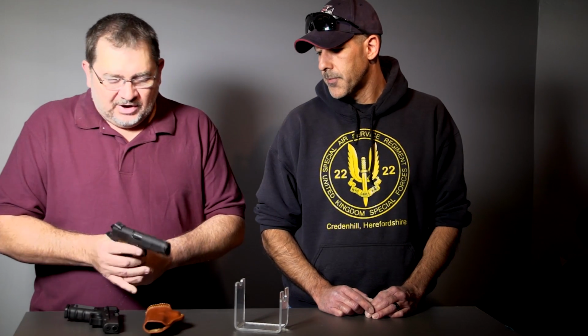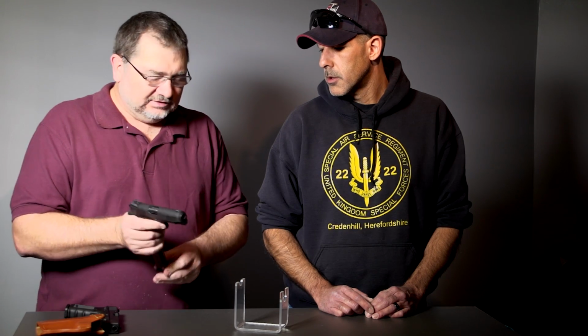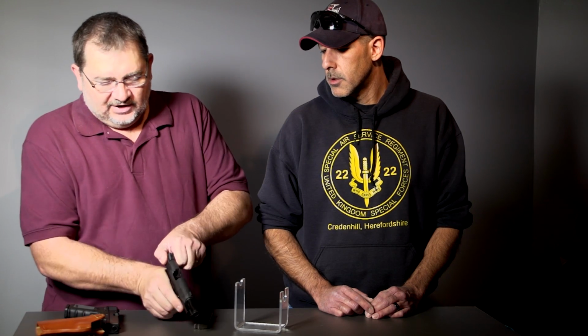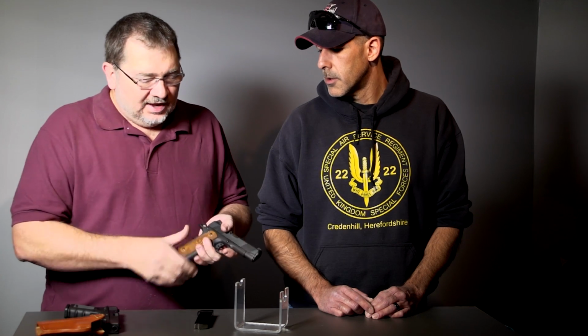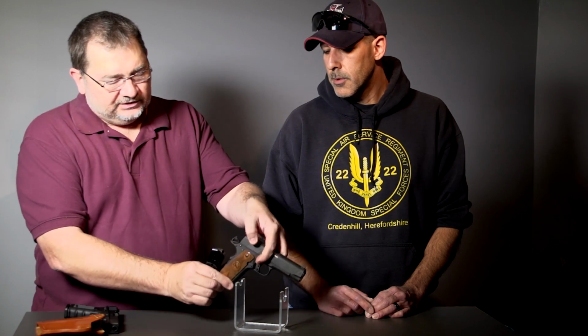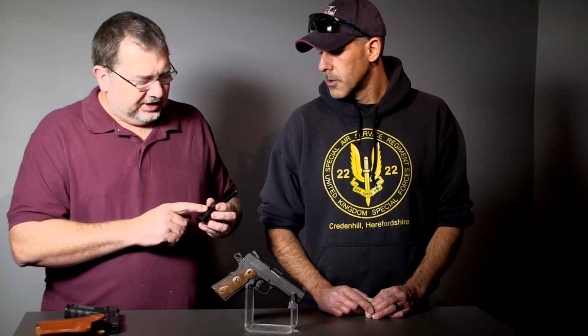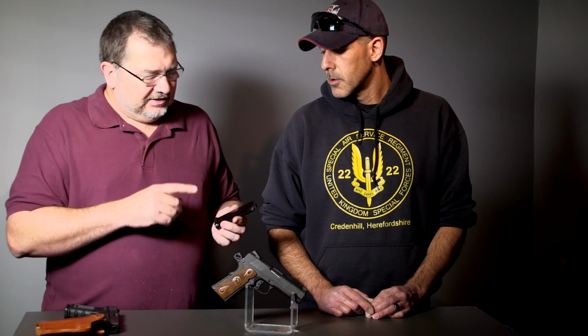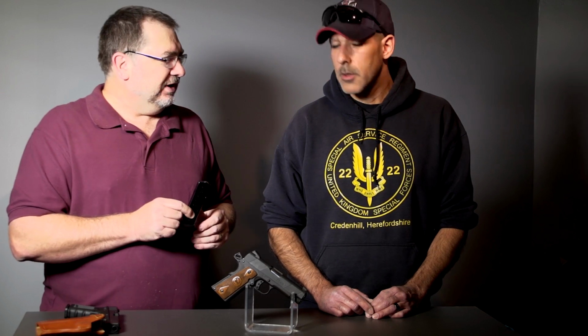Now, I'm not going to say this thing is without problems or without any complaints. We'll just do a little safety check here, make sure it's empty. We don't want a 45 going through the wall here. We did have some issues with the magazines. They're 8-round magazines, and if we loaded them up with 8 rounds, we had problems with the very first round.